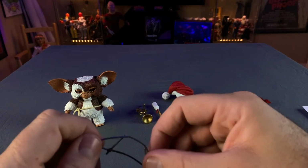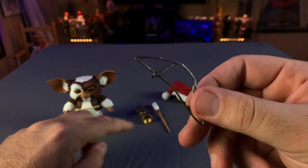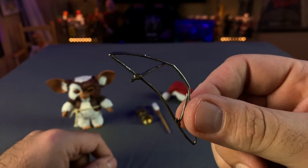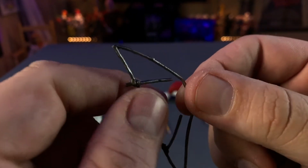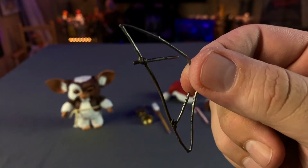He, of course, comes with his bow and his arrow, which is right there. But here's the bow. Pretty good. It's just this soft rubber. It can flex. So you could pose him holding the bow.